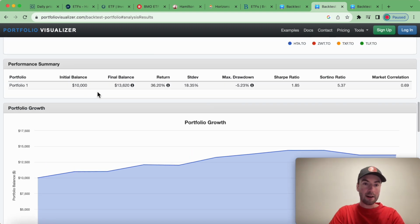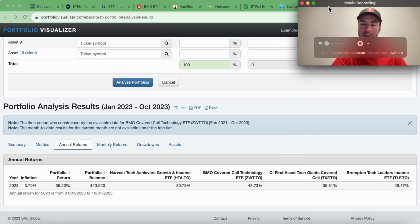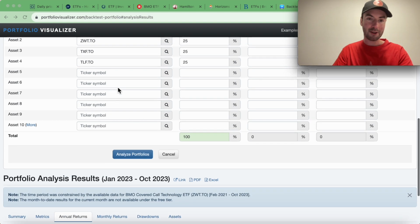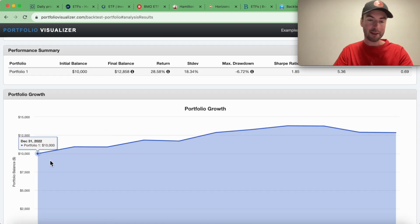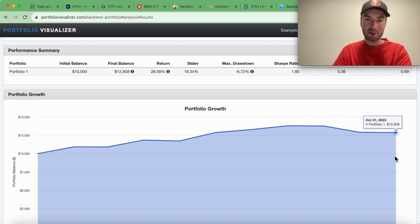But anyway, let's go over into annual returns and see what we got over there. We got an average return of about 36%. Right here we can see all the funds have done just a bonanza this year. Total return of 36%. So what do we get if we take away reinvesting dividends? Let's analyze that. This is what we get. $10,000 on just a price performance level would have turned into $12,858.